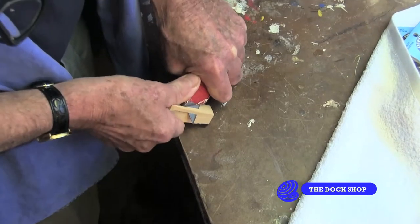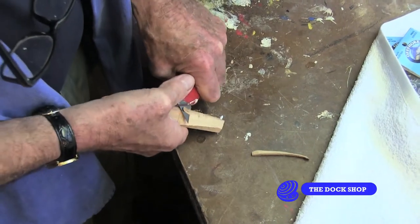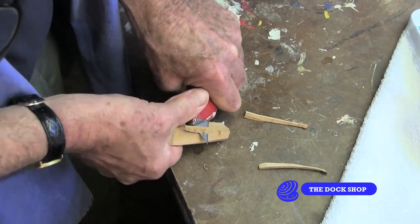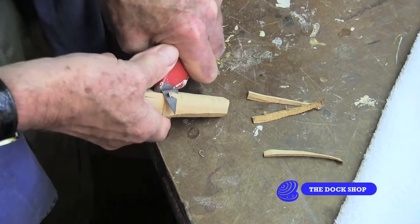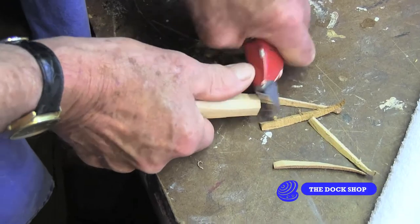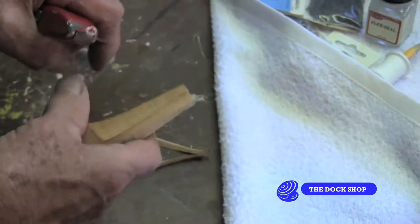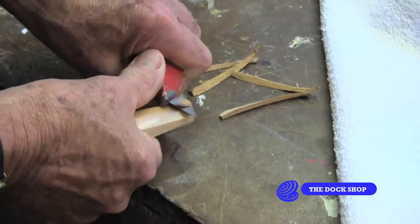So I'm going to take off about an eighth of an inch, angling it down slightly toward the tail on each of the four sides. And we'll hope that the wood does not surprise me. I think this piece is pretty straightforward as far as the grain is concerned. So I've taken that square and sort of given it an octagonal shape. Now we'll bring that down. I want it to be pretty much a circle when I finish at the tail. So we'll take little strips off all the way along.